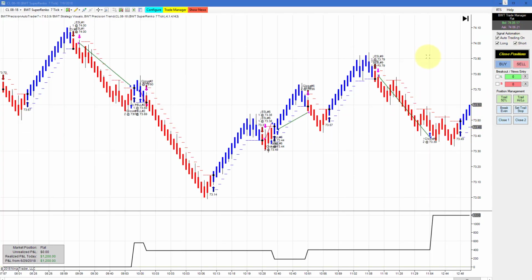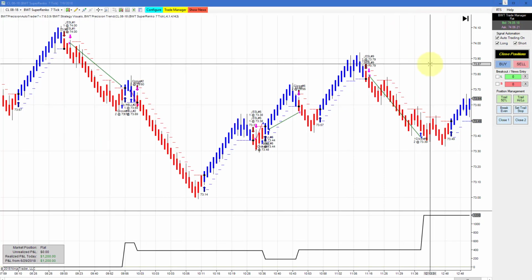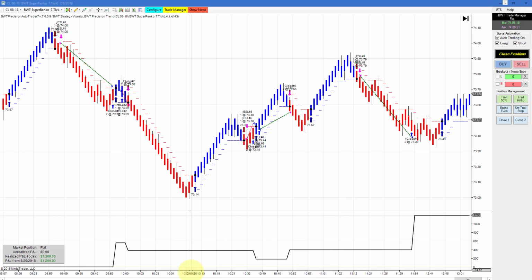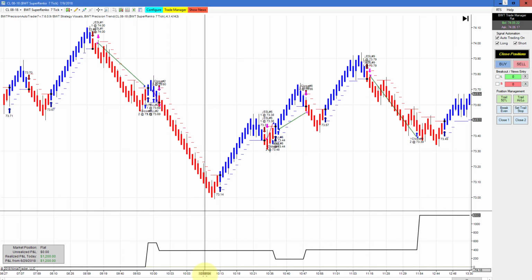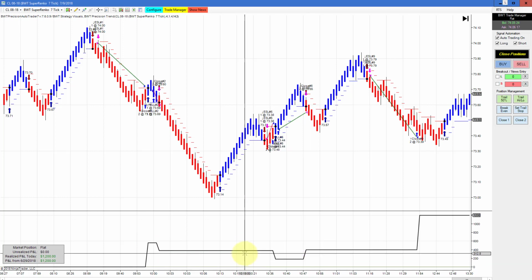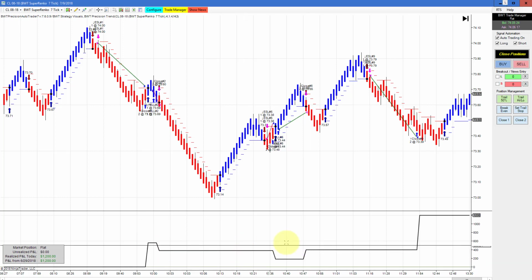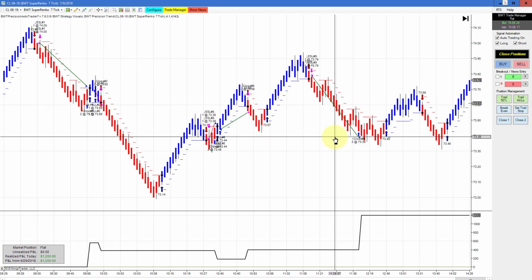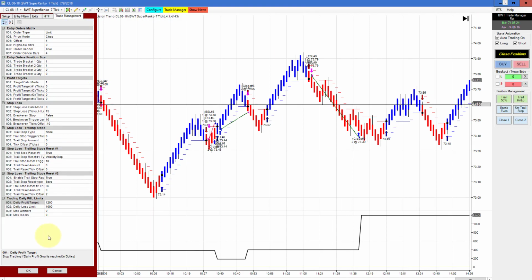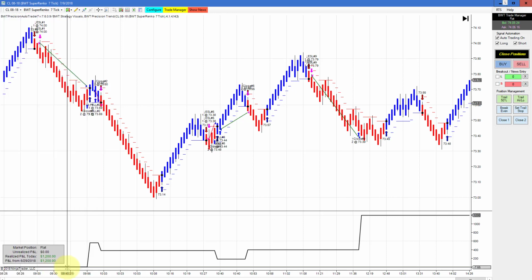Okay, next up is the crude oil on a Super Renko 7 tick. And we did 1200 on this chart. We had a winner off the bat and then kind of went sideways for an hour or so, and then a nice winning trade here. And our goal on this chart is 1200, so we hit our goal and had 0 slippage.